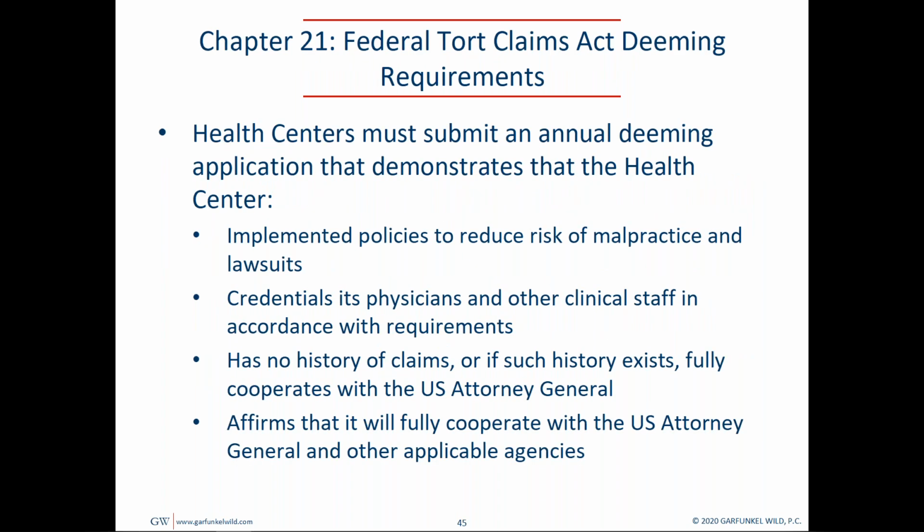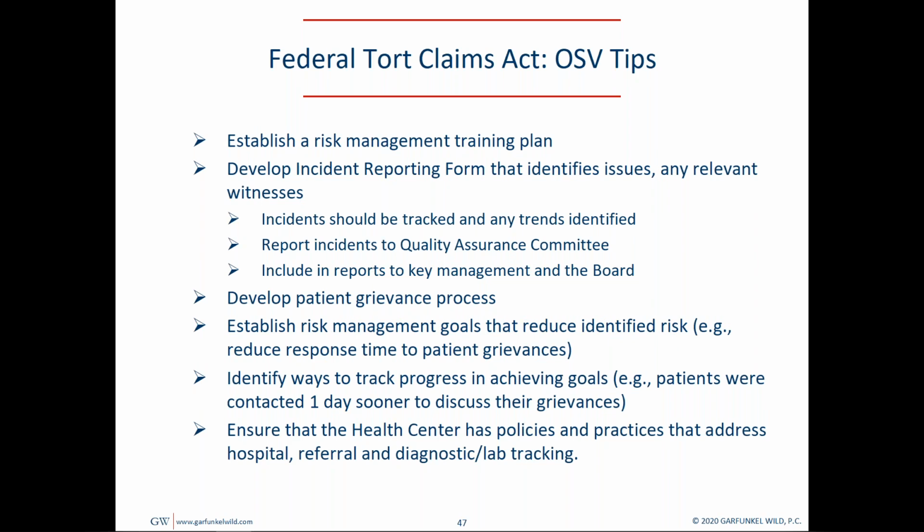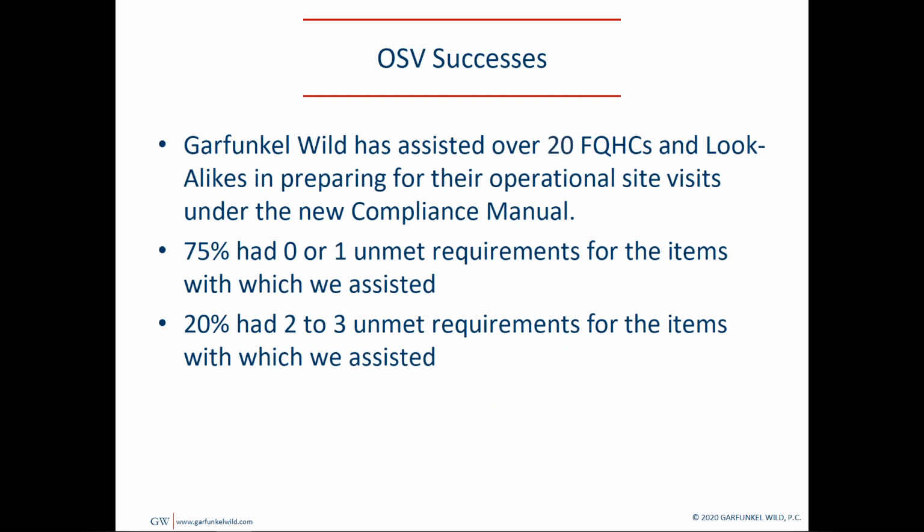I am running out of time, so FDCA, we talked about this. They want you to have a lot of policies in place, risk management policies. They want you to be able to show that you did training for everybody, and we did a risk management one a couple of months ago, so I'm not going to go over all those details again.